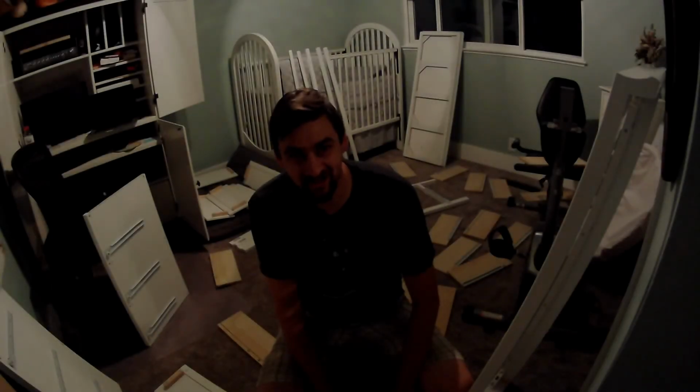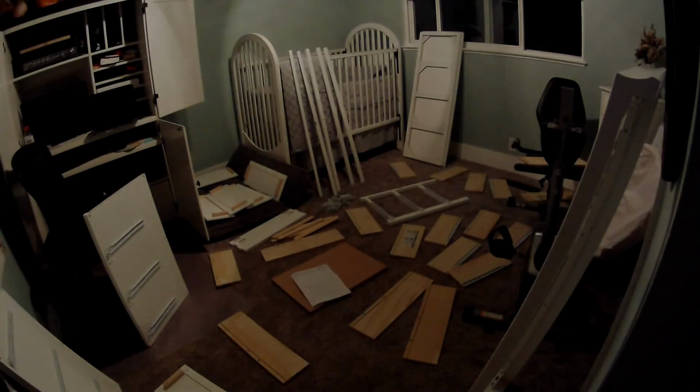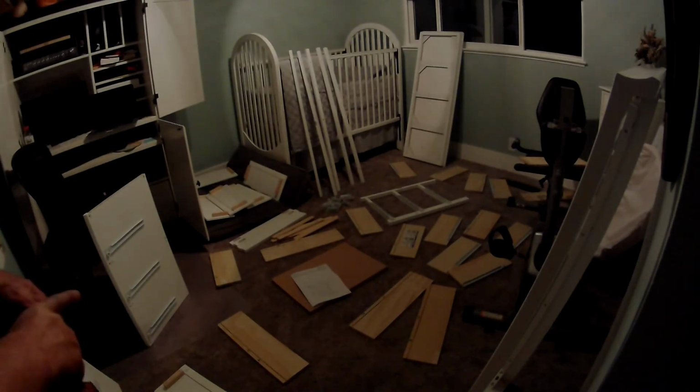So, we got a new dresser. And this is it. Some assembly is required.